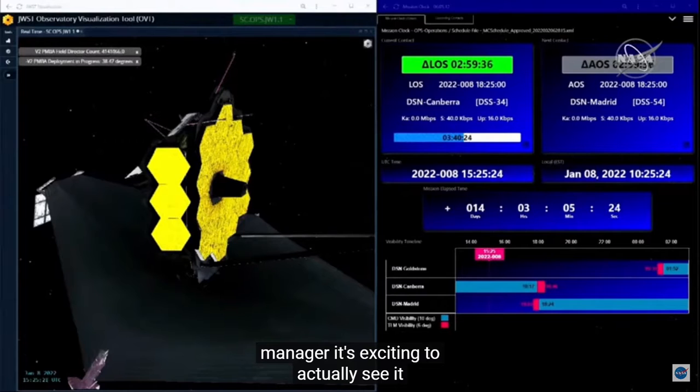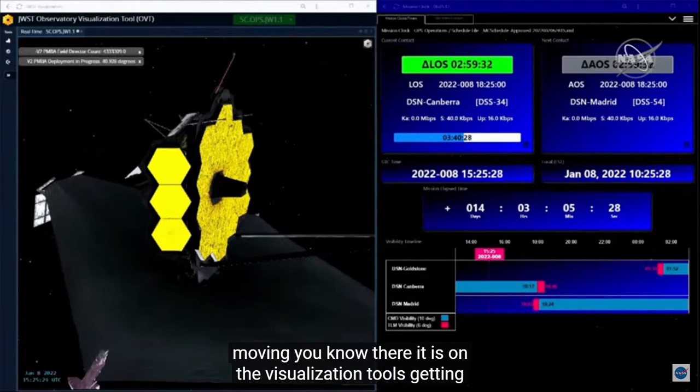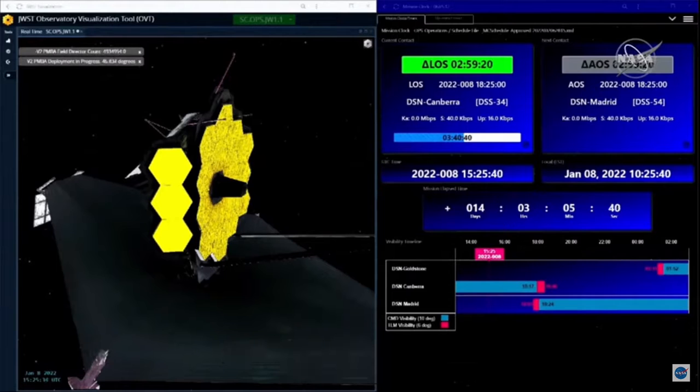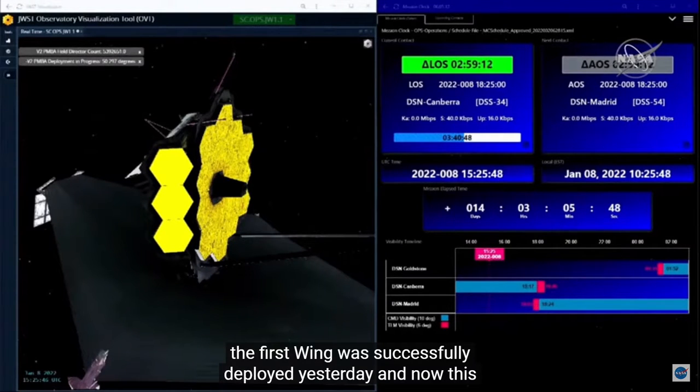It's exciting to actually see it moving. You know, there it is on the visualization tool. It's getting closer and closer. Yep, it's going to be momentous when it finally comes into position. The first wing was successfully deployed yesterday, and now this is the final part, the primary mirror being put in place.